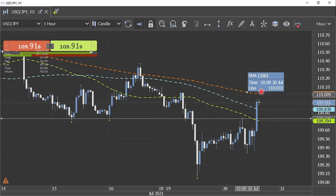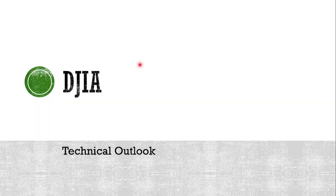If it doesn't really cross and hold above this 200 SMA, then by the time we come back for trading tomorrow, we will have a lot more clarity and an opportunity to go short in USD JPY, and we can expect the move towards 109.5 or thereabout in USD JPY. And on the higher side, the stop loss can be kept closer to this immediate swing high.